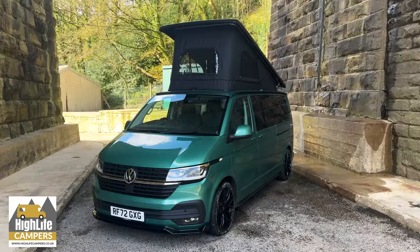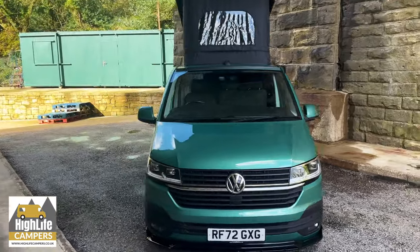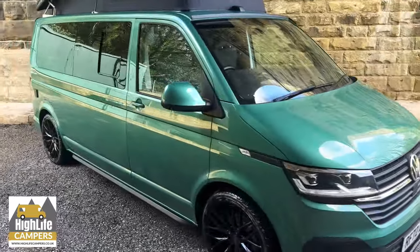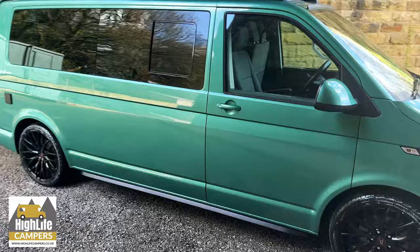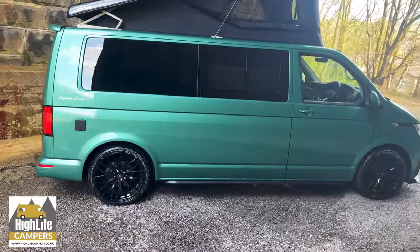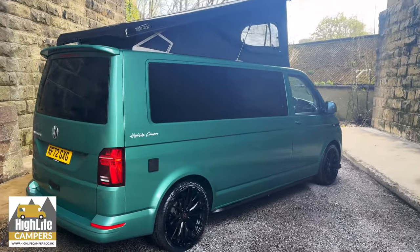Okay, so here we are. Welcome to our most recent VW camper. And like I said, this is a very rare base vehicle in that this is the bay green color, which they've actually stopped making now. So VW don't make this color anymore. And it's also a long wheelbase van and it's 150 brake horsepower manual engine. So this is a very, very rare van and we were very lucky to find this for the customer.